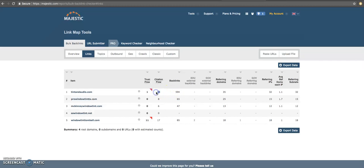So we see number 1, your competition has 594 backlinks, and out of those 594 backlinks, they're getting a score of 18 citation. And from that 18, this is how much juice they're getting: a 1 trust flow. So this is what I was talking about earlier. 594 backlinks to me, and these numbers show they're spamming. They're going out to different websites that are not related, and they're just commenting on blogs and trying to get these numbers higher. So we can see this is actually dinging them just numbers-wise.